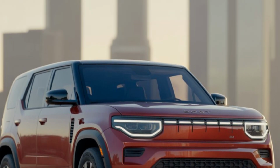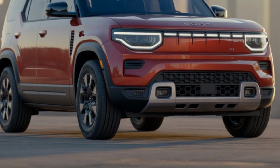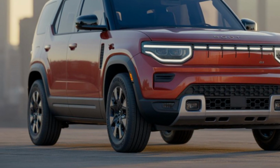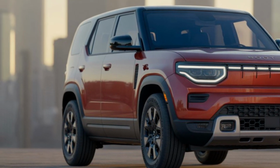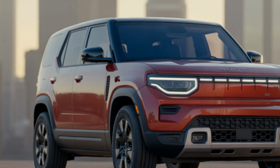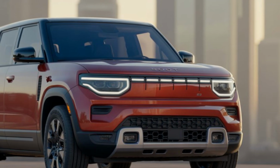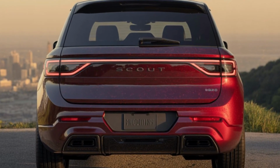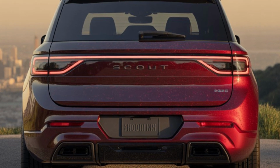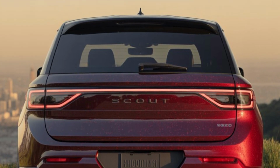The exterior design isn't about decoration, it's about function. Short overhangs improve approach and departure angles. Large tires and high ground clearance make it clear that this vehicle is meant to leave pavement behind. Roof rails, skid plates, tow hooks, and protective cladding all reinforce the Traveler's role as a serious adventure machine. Whether parked in the city or deep in the backcountry, it looks honest and capable.